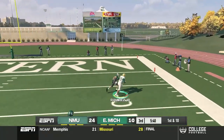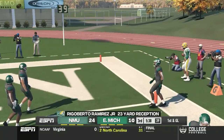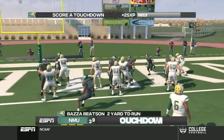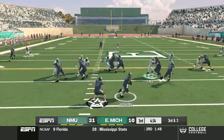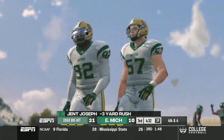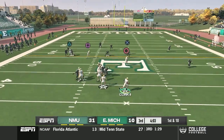Here's a big throw to Rigo Ramirez inside the 5 before he's pushed out of bounds. And this 1st and goal easily connected for Baza Beatson to pick up a 2-yard rushing touchdown, and NMU is now opened up. Again, 21 unanswered points just like last game. There's Gent Joseph losing 3 yards. They decide not to go with Boone, and they're going to have to punt again.